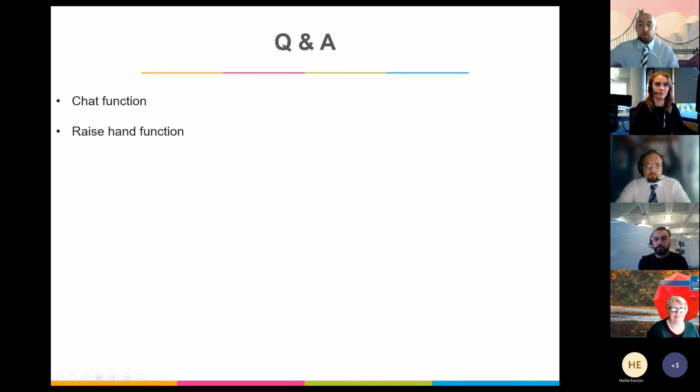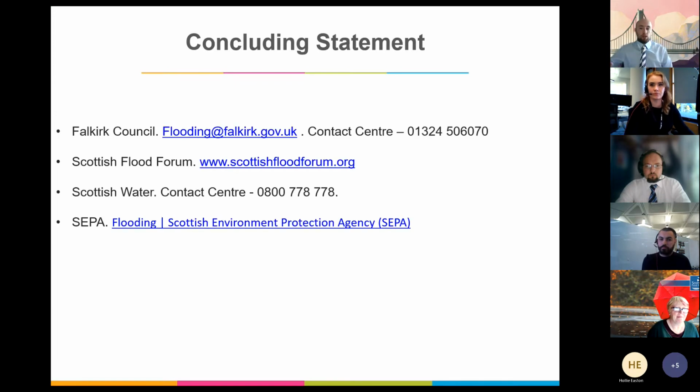Last but not least, as a concluding statement. As a council, as a local authority, we want to help reduce flooding throughout the local authority as much as we can. It may include quick wins, or it may include longer term schemes such as surface water management plans and flood studies, which we're currently looking at. But here are some contacts that can assist in the future. We'd like to hear of any issues that you have, any of your addresses or that the residents have. And Carol's obviously mentioned the Scottish Flood Forum there. There's Scottish Water Contact Centre as well as SEPA.